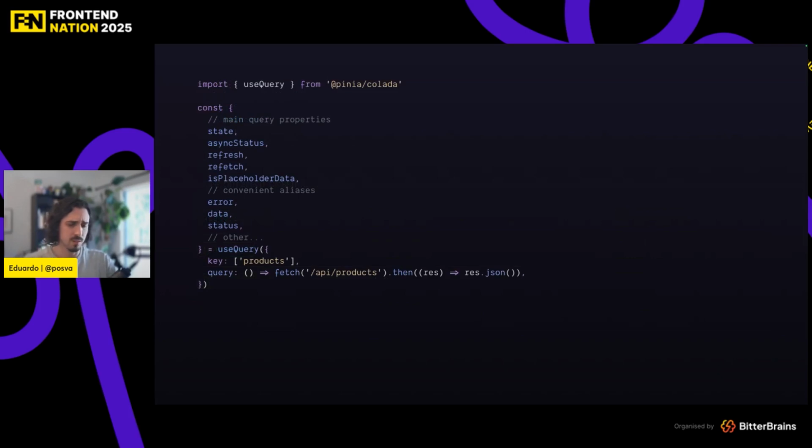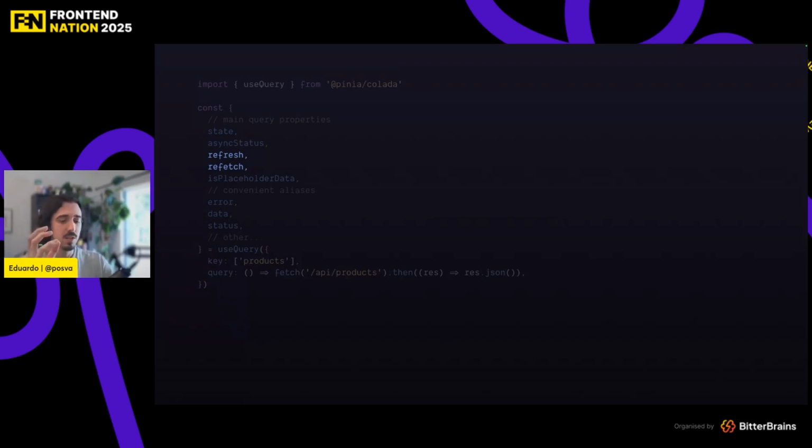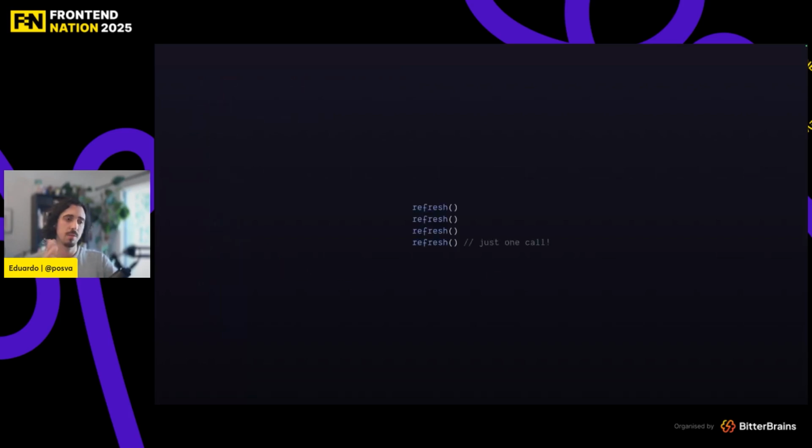And so we have more things, right? This is just a little gist of it. We have state, but also have access to the direct properties, because sometimes it's more convenient to access the data, the error, and the status. We also have refresh and refetch, and they are connected. These functions are going to help us manually, and I say it again, manually, so we are not going to use them that often, fetch the data again, and they're connected to the key. Why? Because no matter how many times you call refresh, even in multiple components with the same use query with the same key, you still have just one single call. In fact, you even have the exact same promise instance.